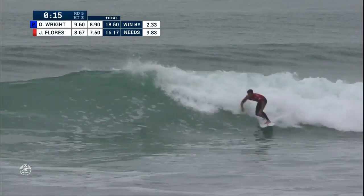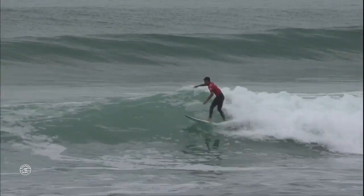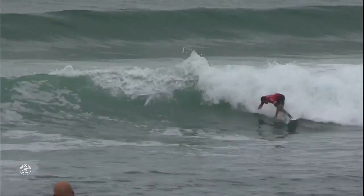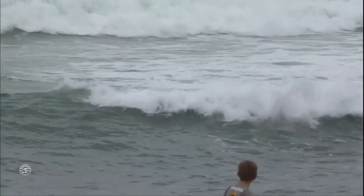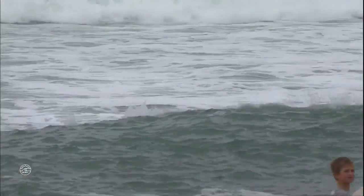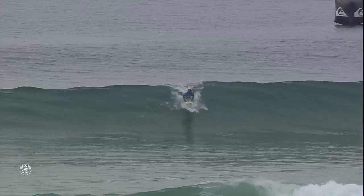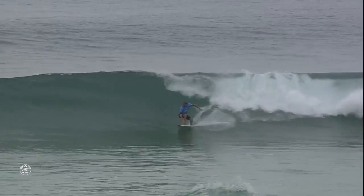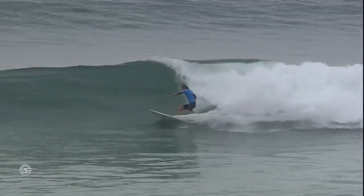He's up once again, and it's a medium-sized wall, so he needs something really special here. And it seems like he almost knows that this heat might be out of his reach as he makes his way in. But a great performance in the Quiksilver Pro, one of his best. But Owen Wright is going to move through to the quarters and maintain that title pace with Fanning, De Souza and Julian Wilson.